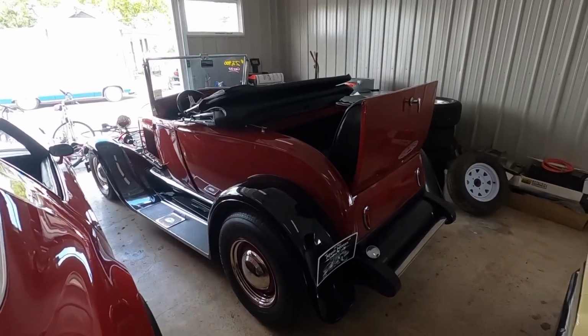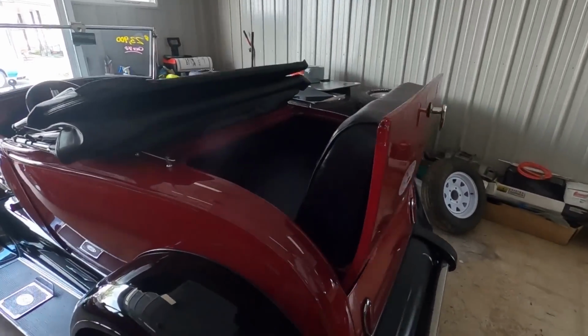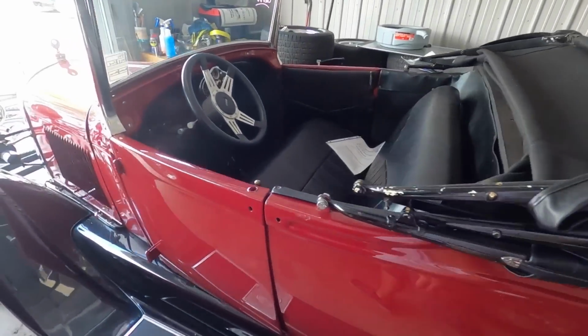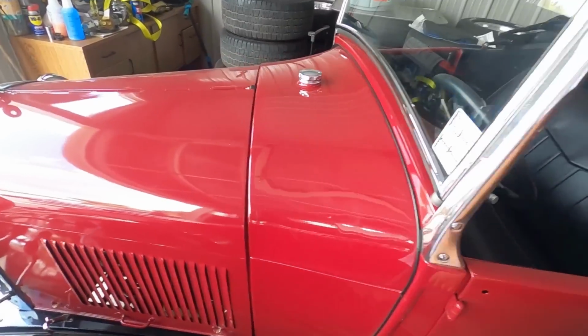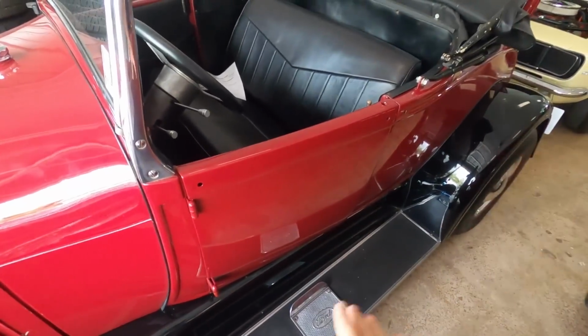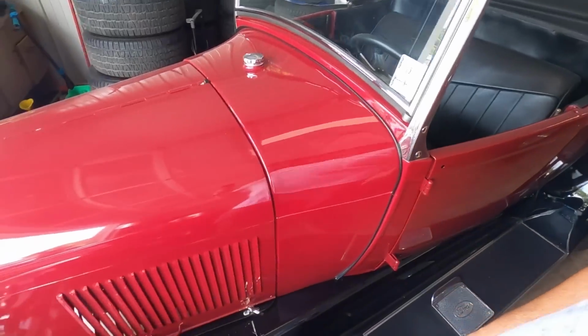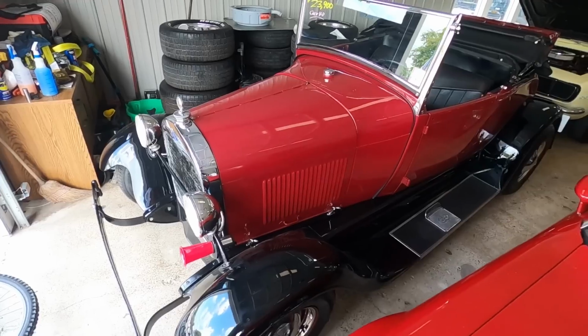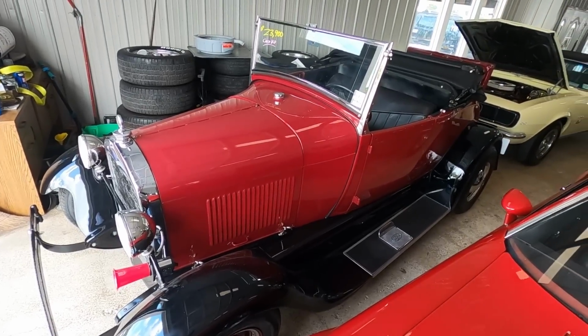Check this out. Got the rumble seat in the back. It's got metal all over it. So when I did the video, I was tapping on stuff and that sounded like fiberglass. Well, a magnet sticks to it. So this is all metal. It's a 1928 Ford Roadster. Got a Chevrolet 350 under the hood at 23.9.